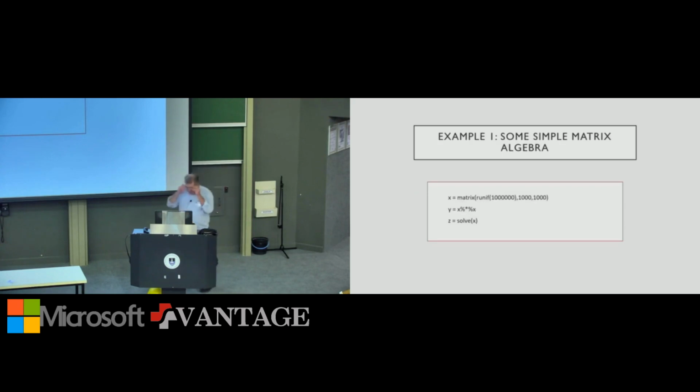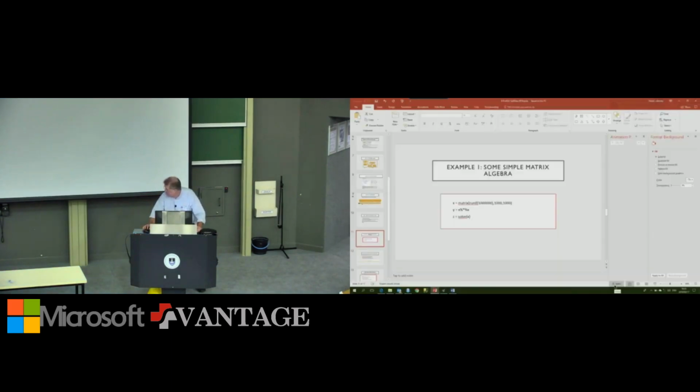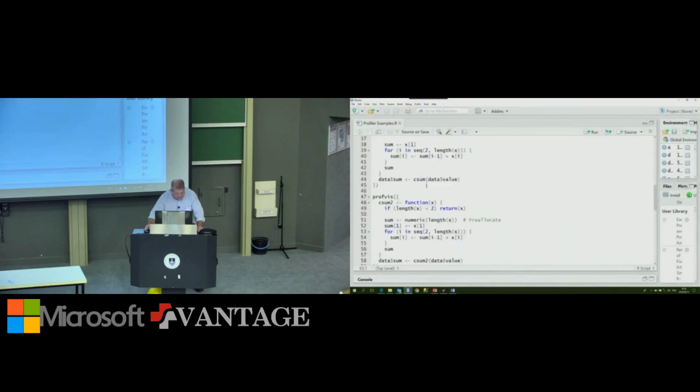I've taken an example just from linear algebra. It seems like the screen has trouble adjusting when I change from the slideshow. Okay, so I'm not going to change back into the slideshow just so that we don't have to wait.